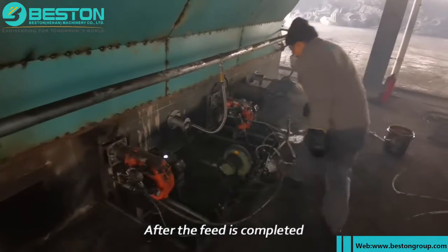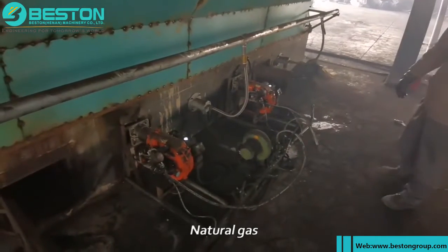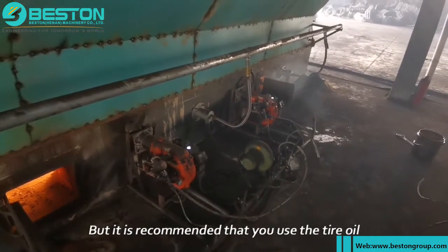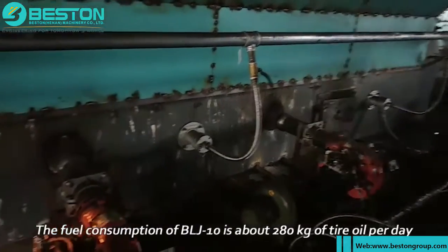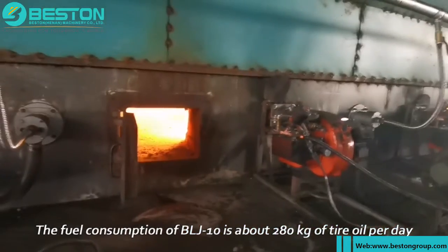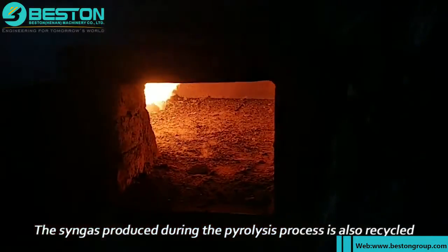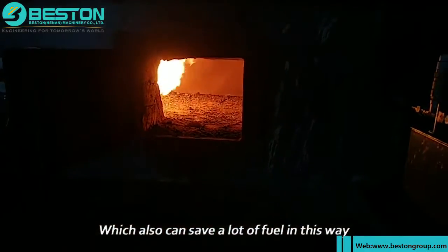After the feed is completed, we start to ignite. The fuel can be diesel, natural gas, coal, tire oil, firewood, etc. But it is recommended that you use the tire oil, so you don't need to purchase any additional fuel. The fuel consumption of BLJ10 is about 280 kg of tire oil per day. The syngas produced during the pyrolysis process is also recycled to the main furnace for heating, which can also save a lot of fuel in this way.